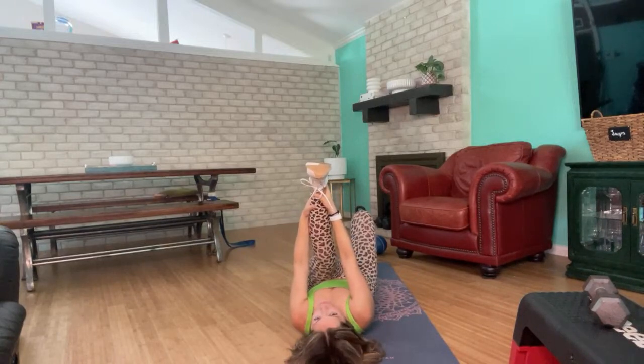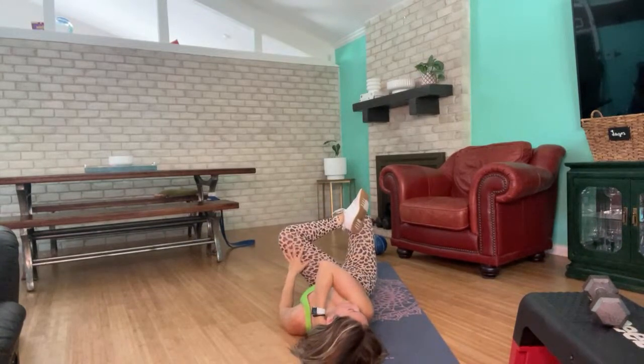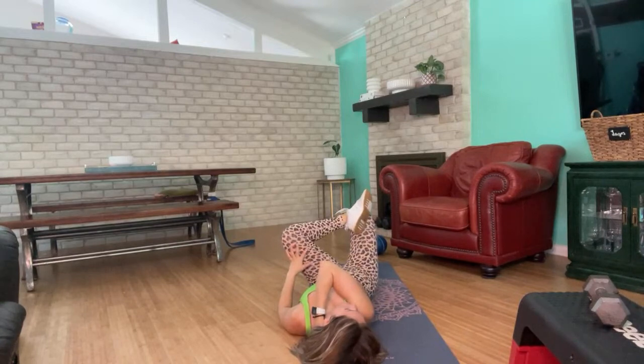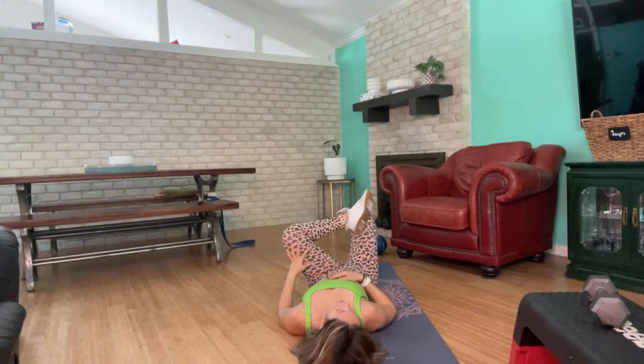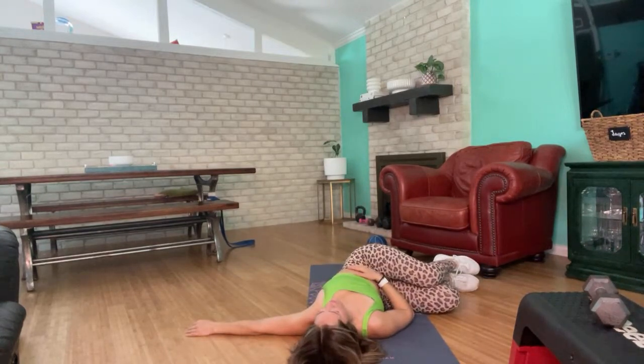And other side. It's so quiet in here. Cross. And then supine twist this way. Oh my God.